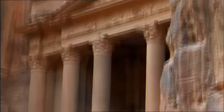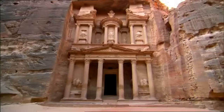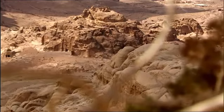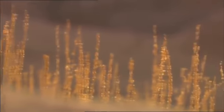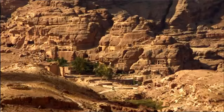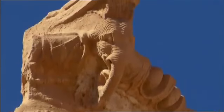The recent discovery of these tombs finally puts the mystery surrounding the treasury's true purpose to rest. The building was constructed to honor a Nabatean king, not to hide the gold of an Egyptian pharaoh. Nabatean kings like Aretas IV ruled Petra in great peace and splendor up through the 1st century AD. But soon, warring rivals who longed to control the rich city would advance to Petra's gates.